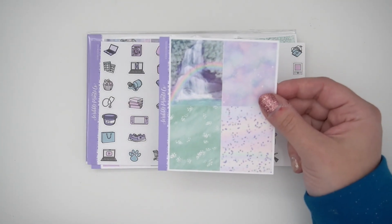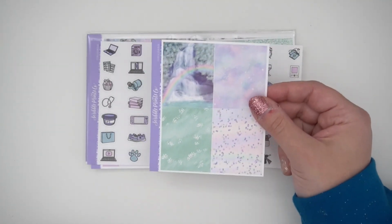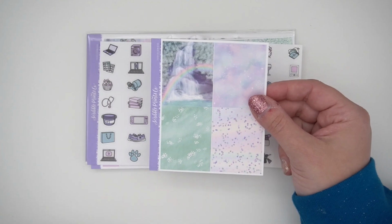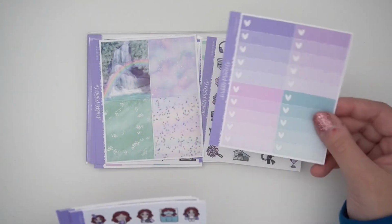But I did do something like this for World Tour and y'all really loved it. It sold super well. So I thought this would be great, especially for quote boxes that are bigger, or if you just need some extra boxes. This is great, or maybe if you want to cut it up and use it as washi. Ombre is the same.